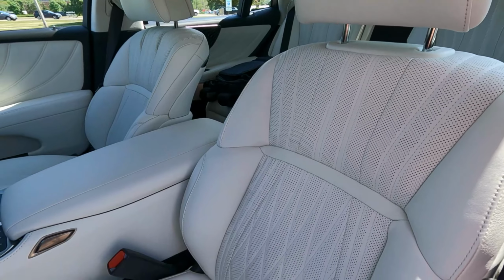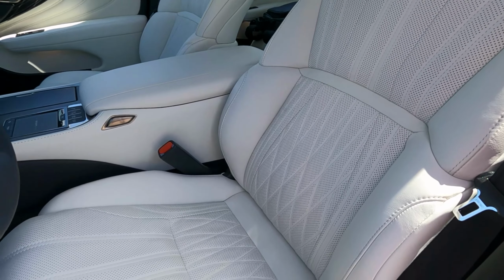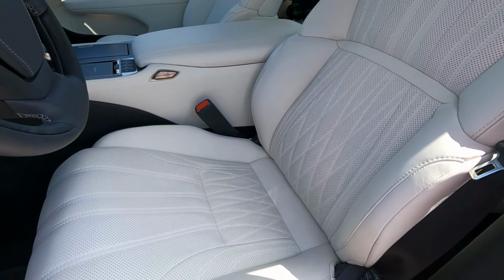Now, I mentioned the beautiful looking seats, and I will say that they're very comfortable as well. They aren't just for looks. They feel very comfortable. It's well bolstered in the back, so it's holding my back in.